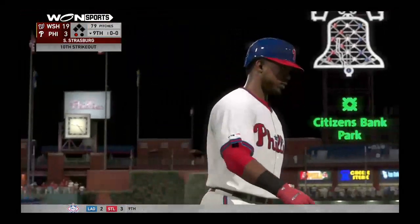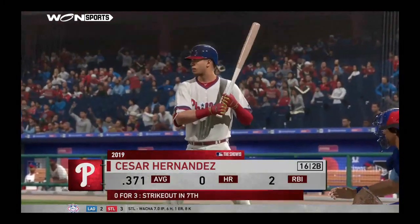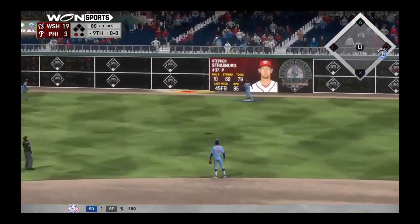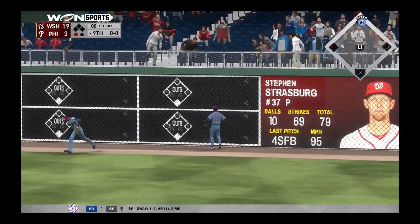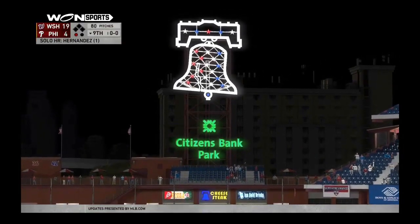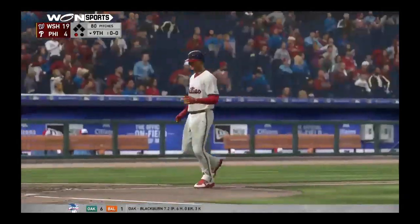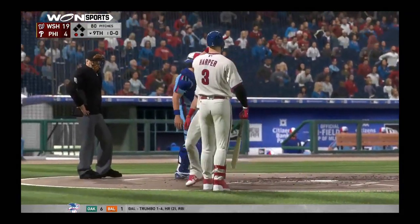One down and the Expos are 2 outs away from taking game 1 of this series. Cesar Hernandez now the batter, hitting .371. Into right field, well hit. Guerrero going back to the track, to the wall, leaps up, it's gone. Cesar Hernandez with a home run. Makes it 19-4 Expos, and for Cesar, that's his first home run of the year. So, the Phillies have hit 4 home runs, but too little, too late.